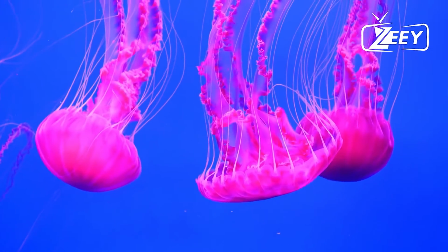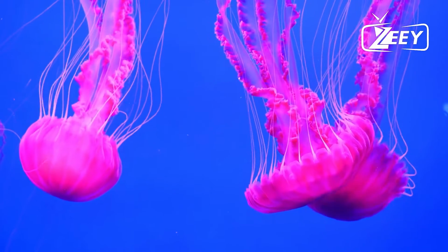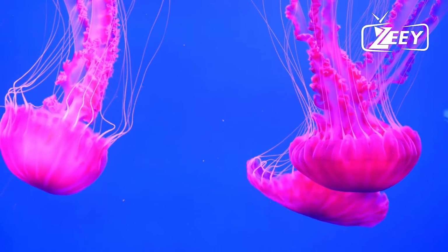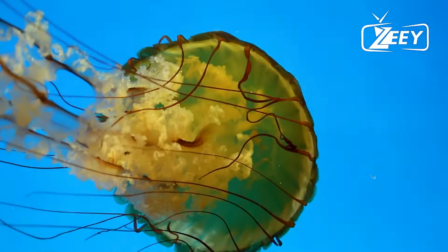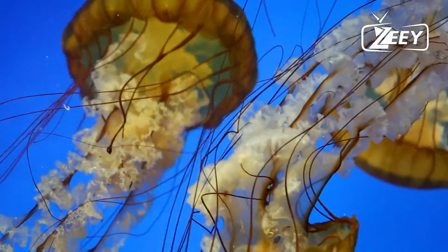Tentacles, oral arms, or both are features of true jellyfish. Slender tentacles protrude from the edge of their bell. There are long and short tentacles. They have stinging cells that help them catch prey. Usually, the tentacles are straight and unbranched. They are frequently very extensible. Tentacles are thinner than oral arms.